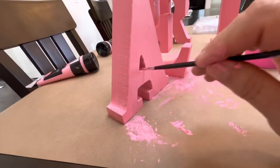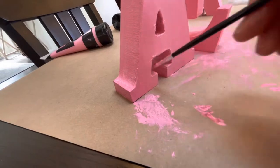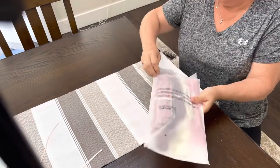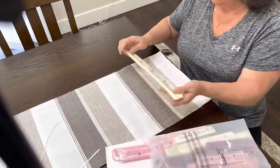So then I had to take a little skinny brush and get in all the little holes and crevices to get it finished. I bought these pom-pom decorations from Amazon. They're the Epic One brand in mauve, pink, and cream.